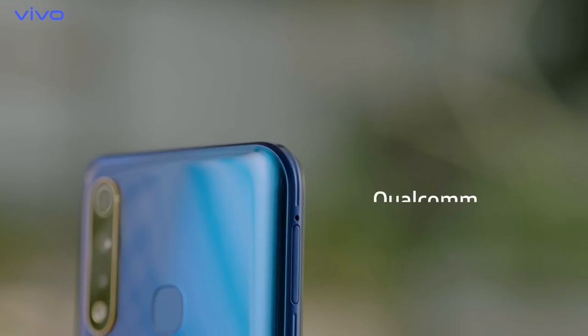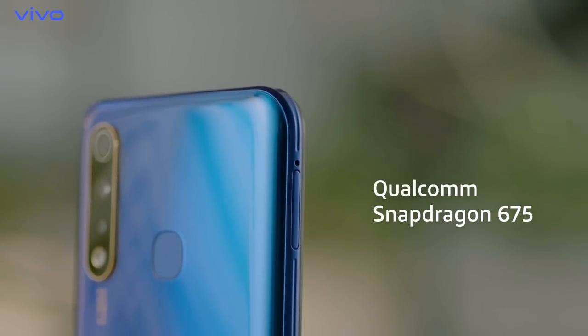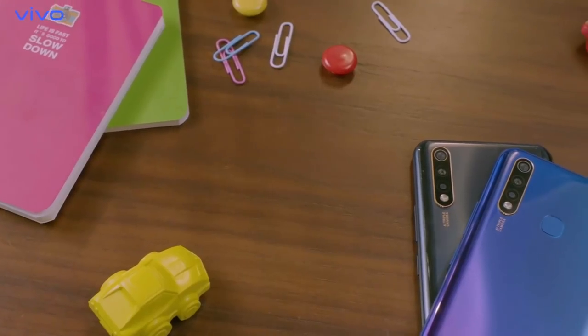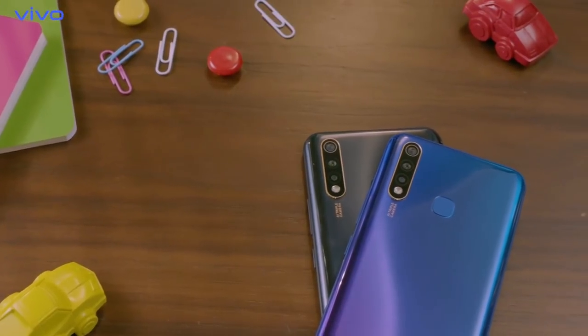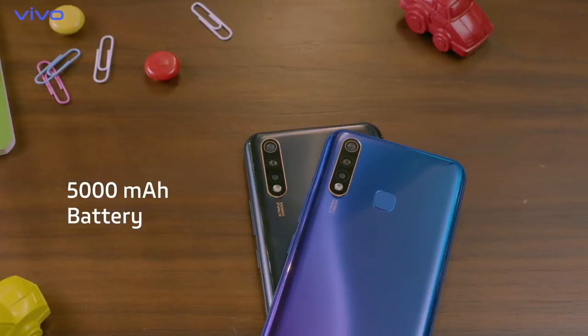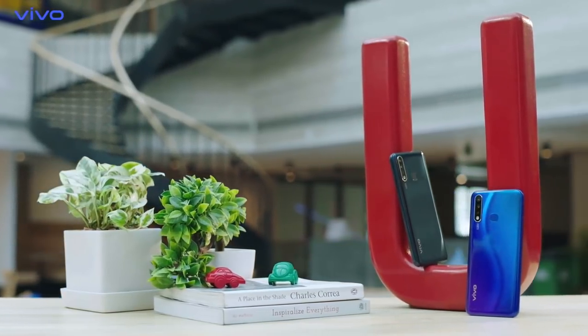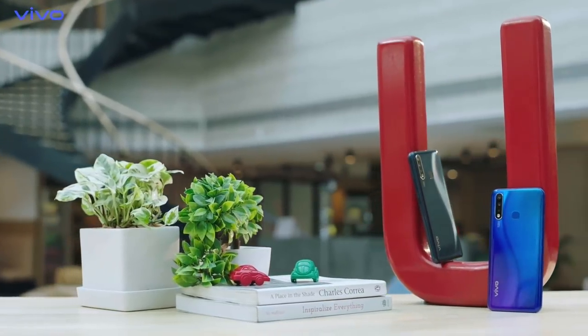Nipun, I think my favorite part is the unbeatable performance on the U20. Qualcomm Snapdragon 675, especially at this price point, which I'm about to reveal, is quite a steal. This is one of the most powerful features of U20 in my opinion. Ankit, if I had to pick one, it would have to be the amazing experience. With its power-packed 5000mAh battery and the immersive display, the experience is certainly wonderful. Let's just agree to disagree. Although one thing is clear, it's the fastest phone with a 5000mAh battery available in this segment.